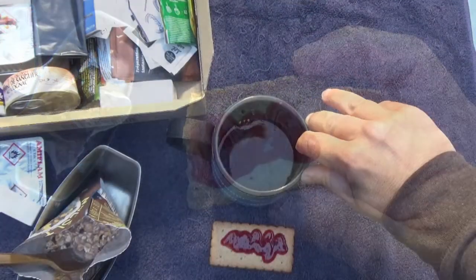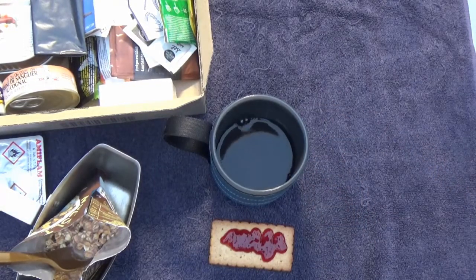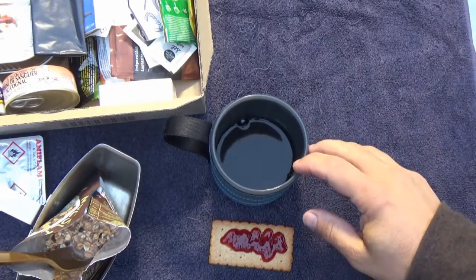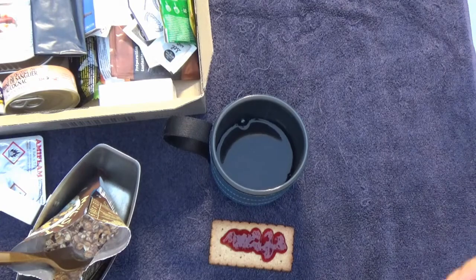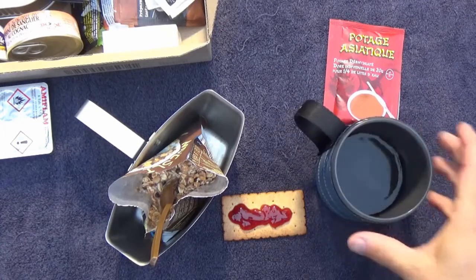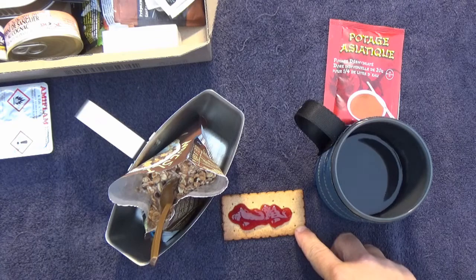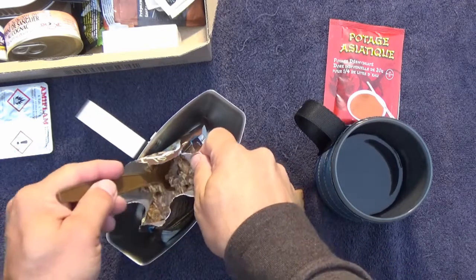Very nice. I used a double packet and a little bit less water this time, and the coffee's tasting actually a little bit better. It's really bitter. I think I might go ahead and throw a packet of sugar in there, which is not what I normally do, but we're going to give it a go. Well, the sugar didn't do much to improve this. There's enough jam or preserves in that packet for 3 of these crackers. I had to bust open another cracker to use up the rest of my jam.